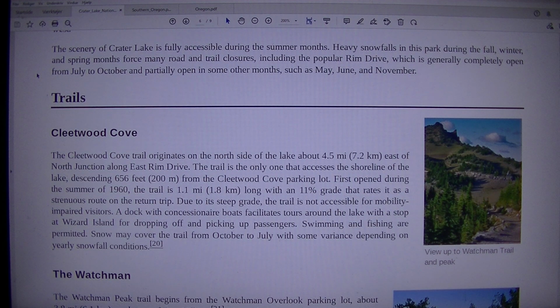Heavy snowfalls in this park during the fall, winter and spring months force many road and trail closures, including the popular Rim Drive, which is generally completely open from July to October and partially open in some other months, such as May, June, and November.